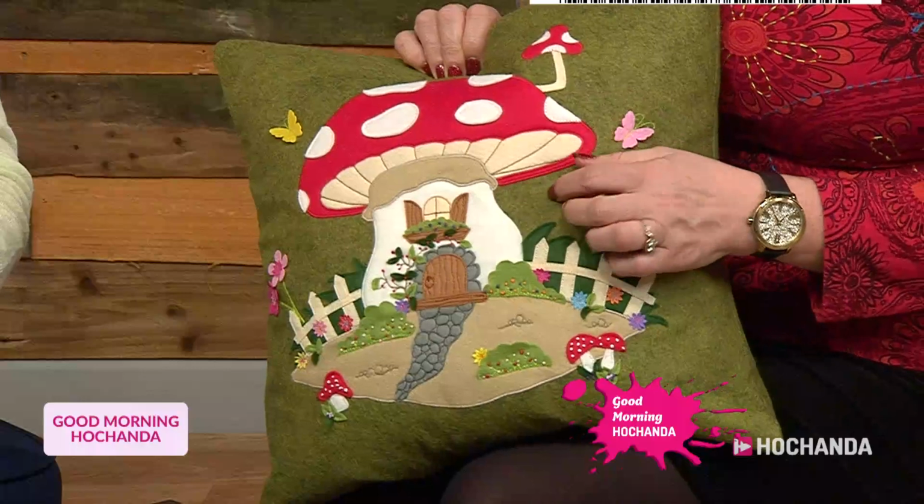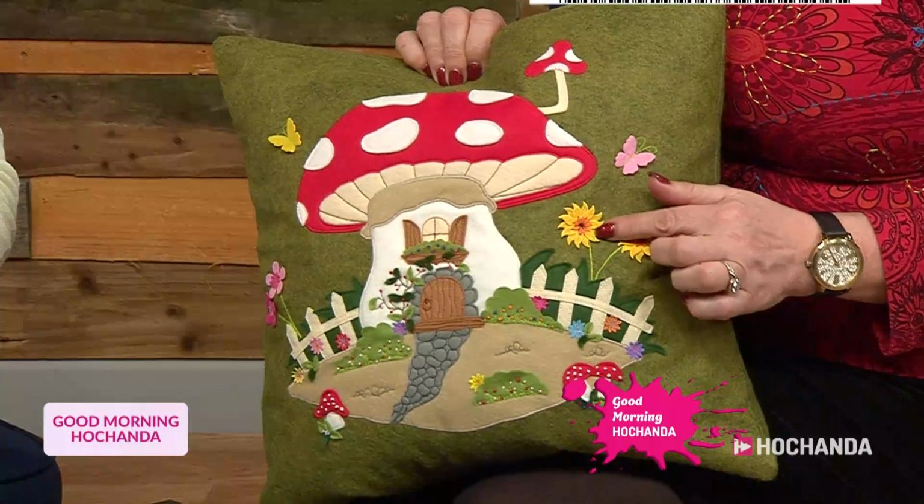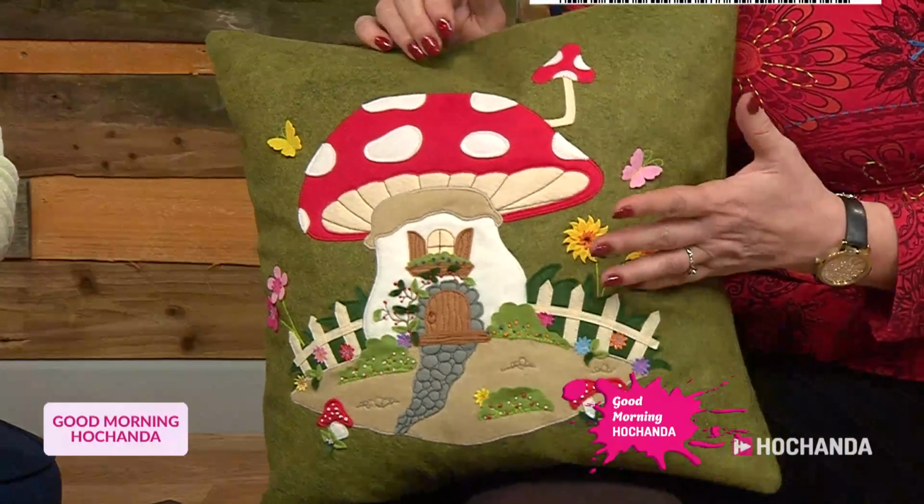I have to say, I've always loved toadstools, and that is one of my big favourites. I love it. It's almost like you're building a scene with all those different elements. You're like a little village, aren't you?